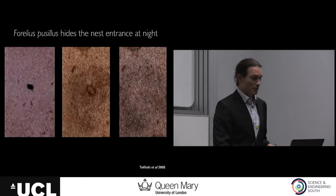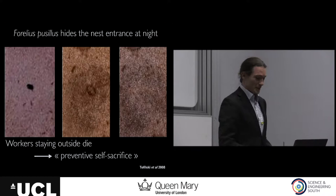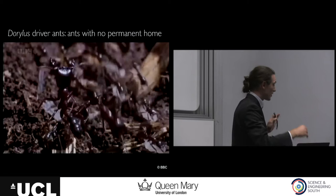Why so much effort to live up in the trees or to hide the entrance of the nest? The biggest threat to an ant colony is a different type of ant. These army ants or driver ants, where you have hundreds of thousands or even millions of individuals that are constantly on the move, and if they find the entrance to a social insect colony, they will go inside and have a feast.